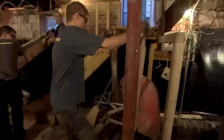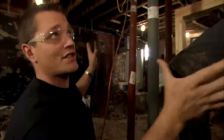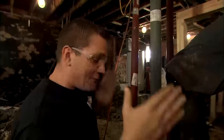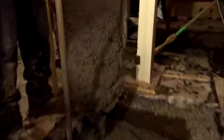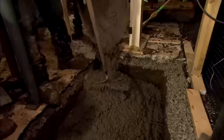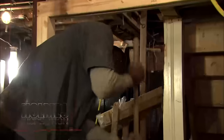This is the footing that's gonna carry the weight from the beams on the main floor that carry the rest of the house above it. So this is a very integral part of this build. This is the biggest pad I've ever poured in my life for a point load of this kind. It starts everything. It makes me very happy.